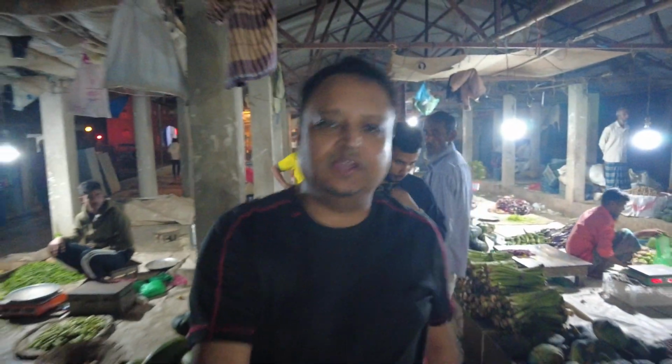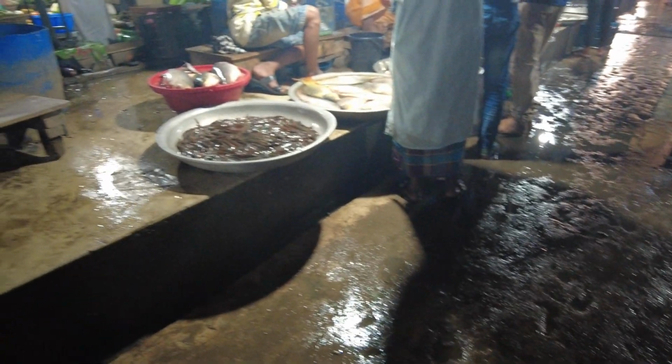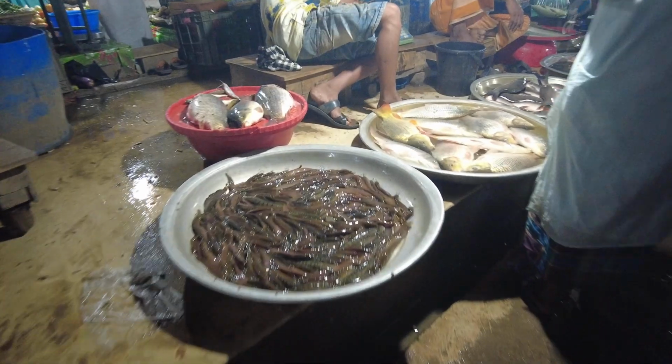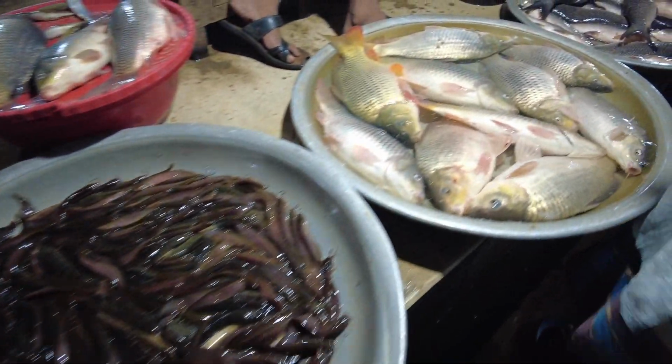So dusk is upon us. We're now at Boro Bazar, which means big market in Baniachong. So we'll have a gander at what's here. There's a roof above us, so that makes it unusual, except for all weather, I guess. And this appears to be the fish market. And look, the fish is so fresh. It's still alive. It's moving. Look at that there.